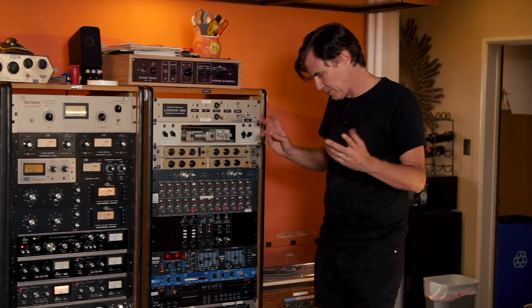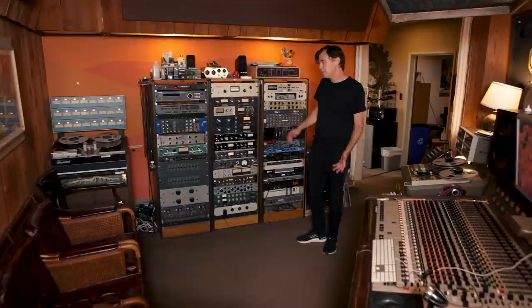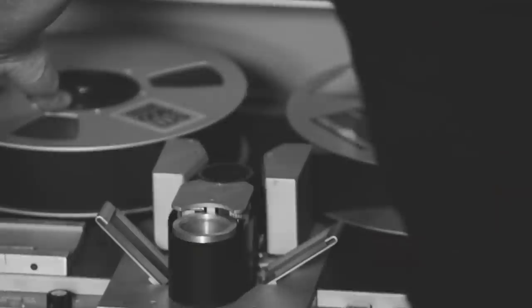APIs, more effects. We do a lot of tape here, 2-inch M79. It's a fantastic sounding machine. Probably do about 10% of the time tape here, which is a lot. A lot of stuff that's hybrid, tracking to tape, filling up to tape, bringing it to Pro Tools, doing the rest of the overdubs and mixing in there.